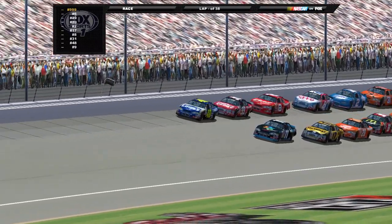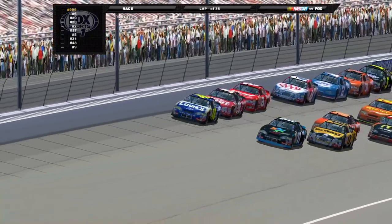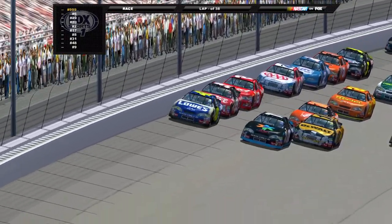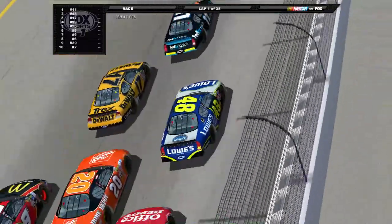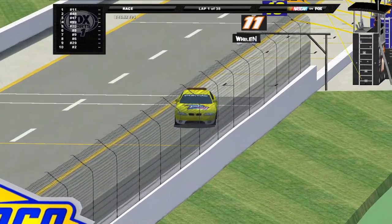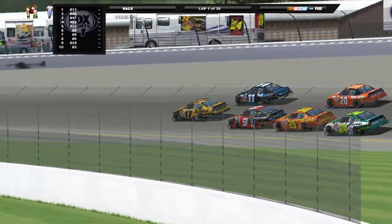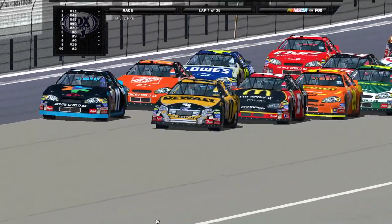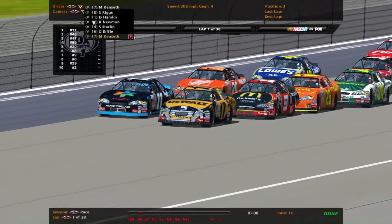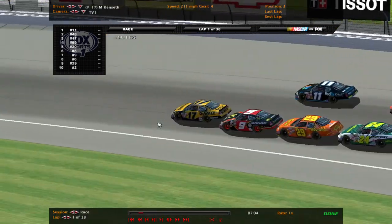Green flag in the air. We are racing from Michigan. And one car already having issues and smoking. Not even going to be able to take the green flag, and he's out. I believe that's the 01 of Joe Nemechek. Double check. Yep, it is Nemechek.